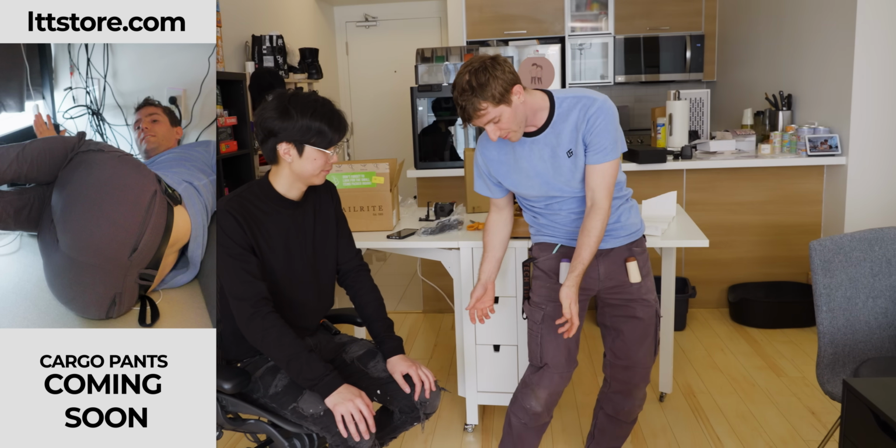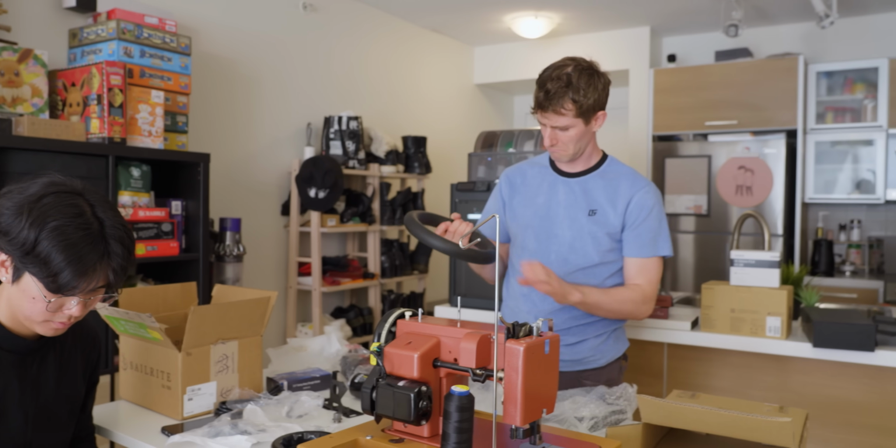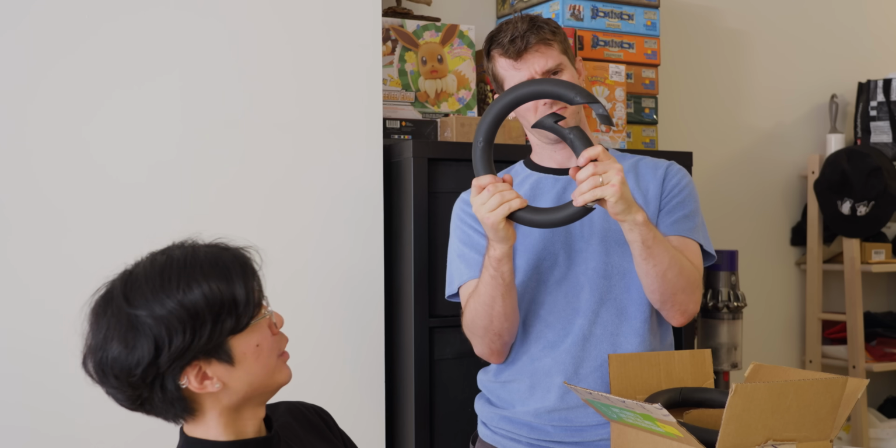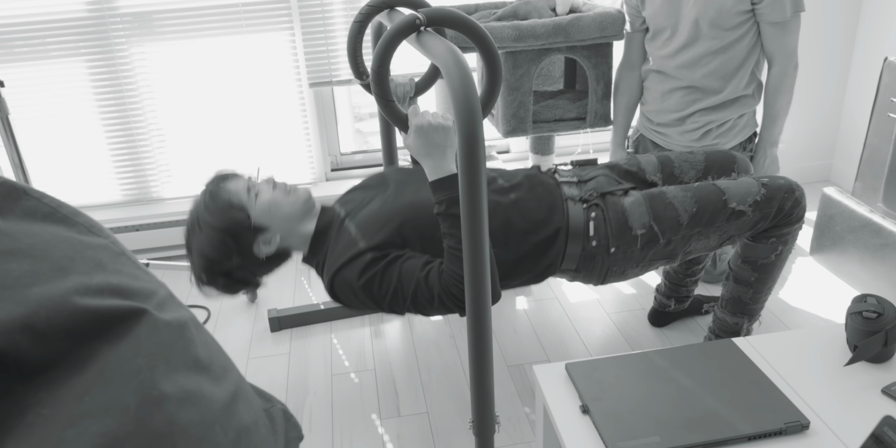Oh, magnetic flaps. Dying. He's so warm, you could call him Budget Sam Bankman Fried. Do you want to guess what they're for? They're for hanging. Yes. Okay.